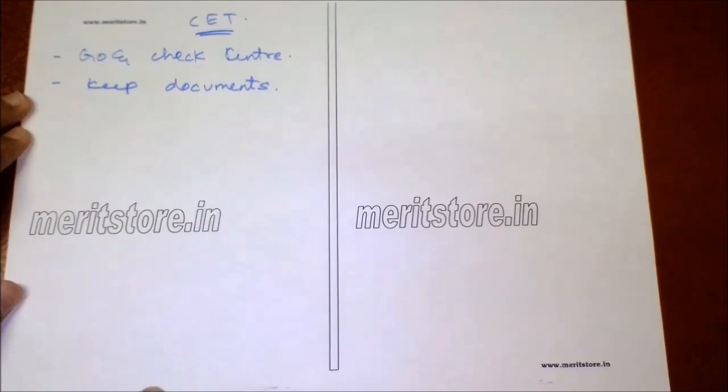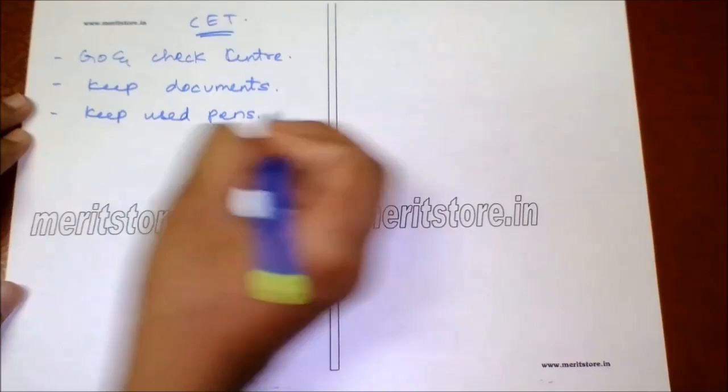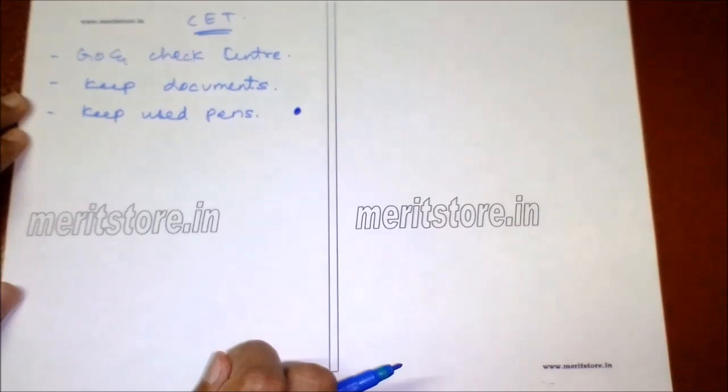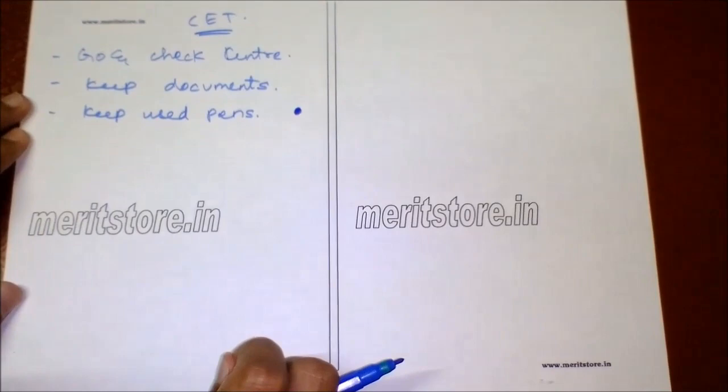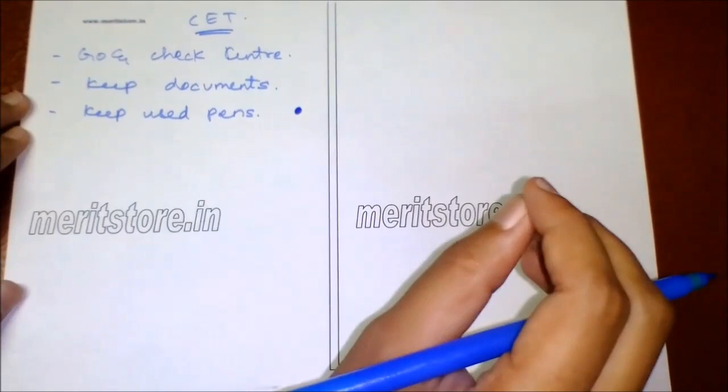And most especially, keep used pens. It is easy to mark or circle the answer with a used pen rather than a new pen. So if you keep a used pen, it will benefit you. And you have to be confident enough to read the questions and mark them. See, if you are overconfident and you know the answer, then also it will be difficult for you.